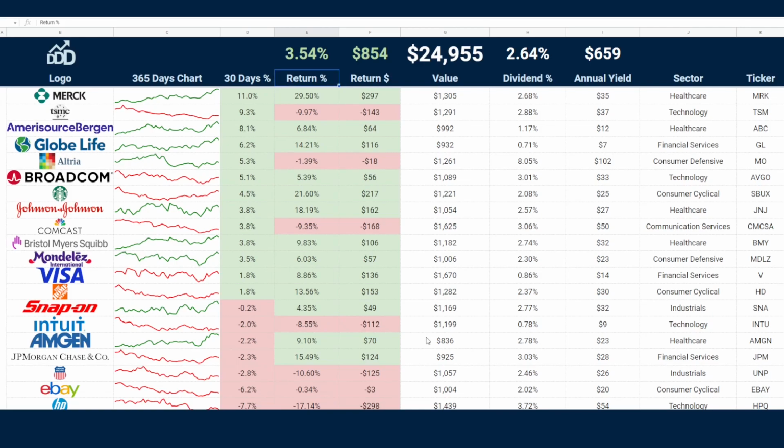So overall, the return of the portfolio is up 3.5%, and in dollars it's 854. The value of the dividend portfolio is about $25,000. The dividend is 2.64%, and the annual yield is 659.